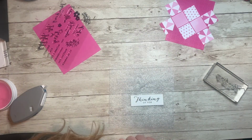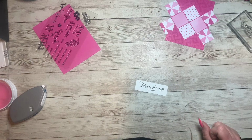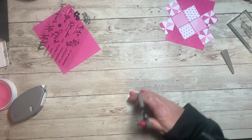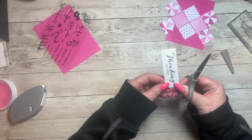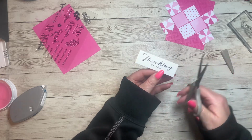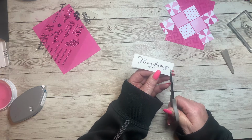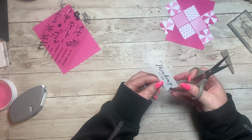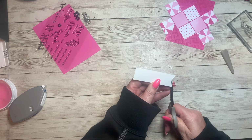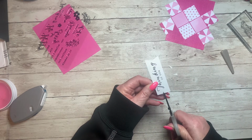And put that away. Now we're going to dovetail this. And I don't know if you know this trick or not. I don't know where all my scissors are. There they are. I'm going to just make a little slit in the center and then cut from the corner to the center. Perfect little dovetail. Do the same on this side.